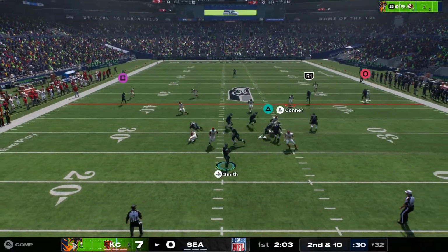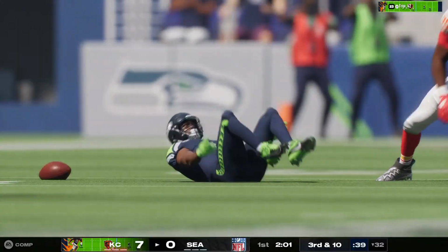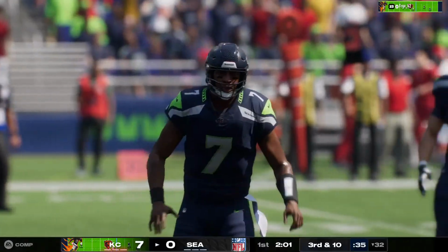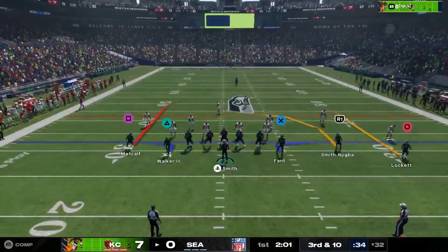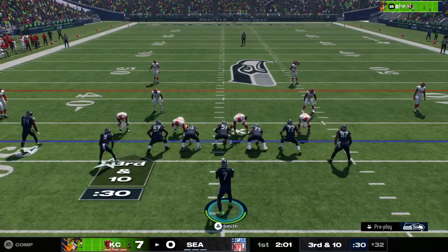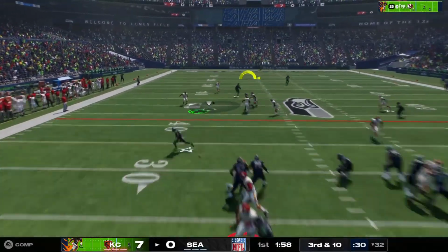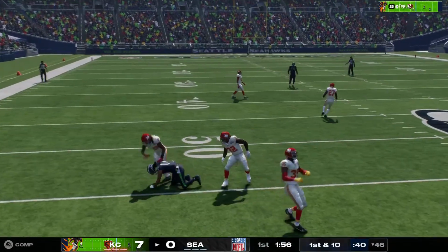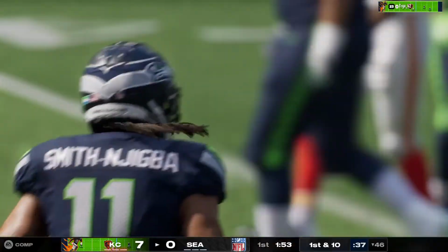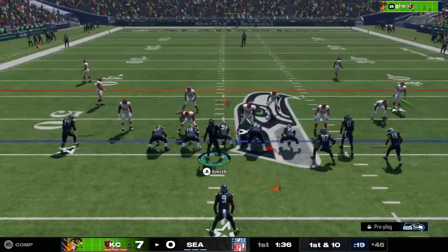On second down, Smith. And that's going to be incomplete. Coverage was good that time. The contact jarring the ball loose and forcing third down. From the shotgun, it's Smith. He dives, and what a catch for the first down. A first down there. Gain of 14 yards.